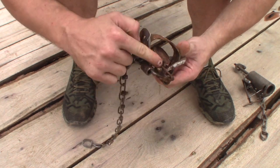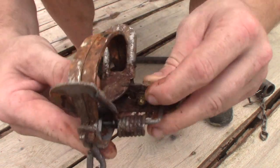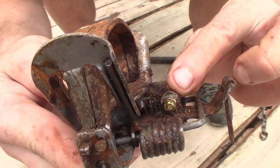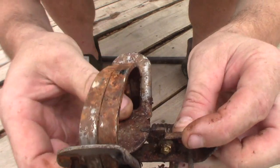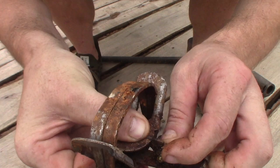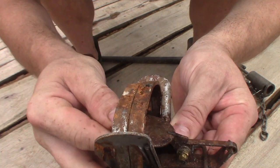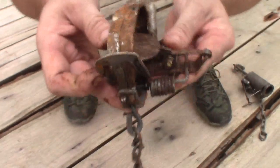There's a little notch down in here. See if I can get a close-up for you. There is a little notch inside, right in there. And you take that dog and you flip it over and you get it in that notch. And then you lift this plate. And then you set the sensitivity right there on how sensitive you want it. And you can go more or you can go less. And that's completely up to you and how you want to set them.